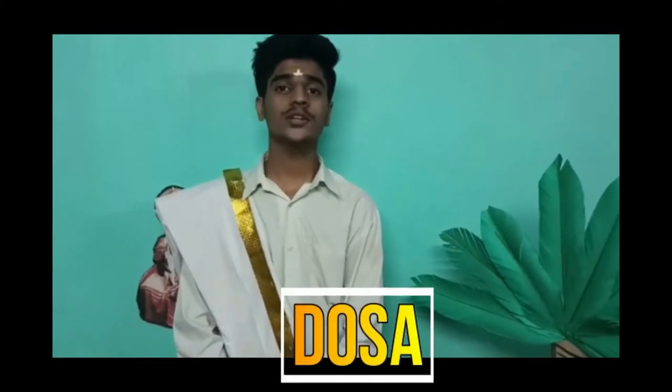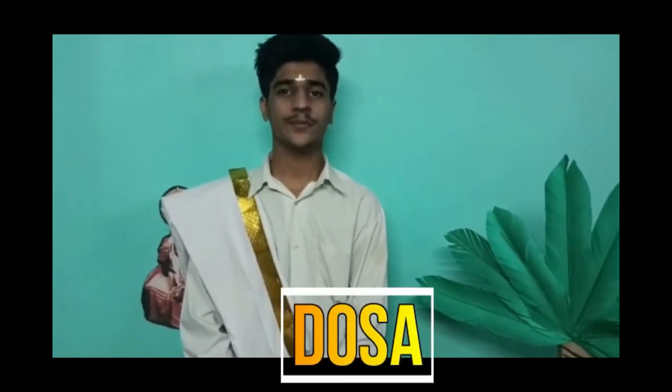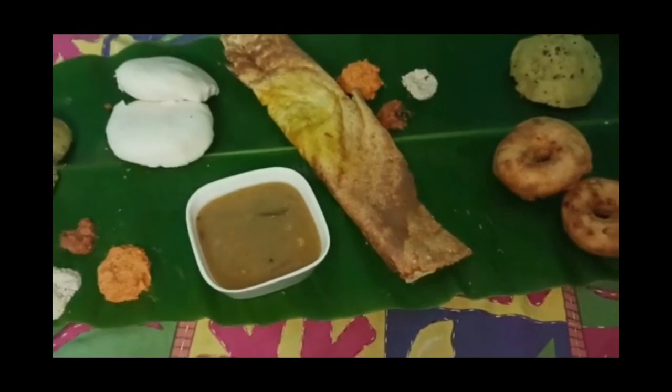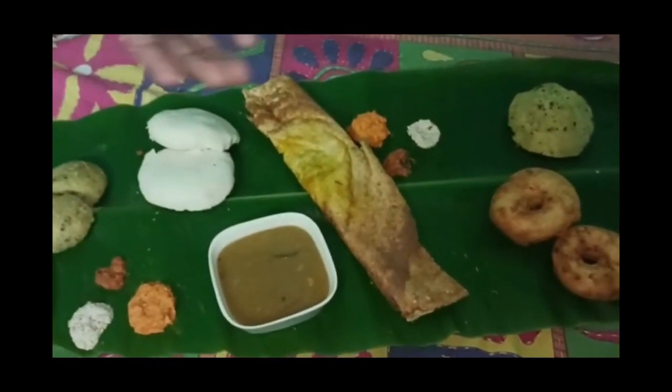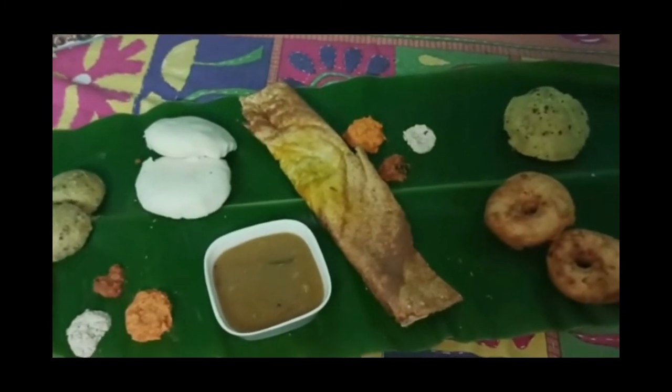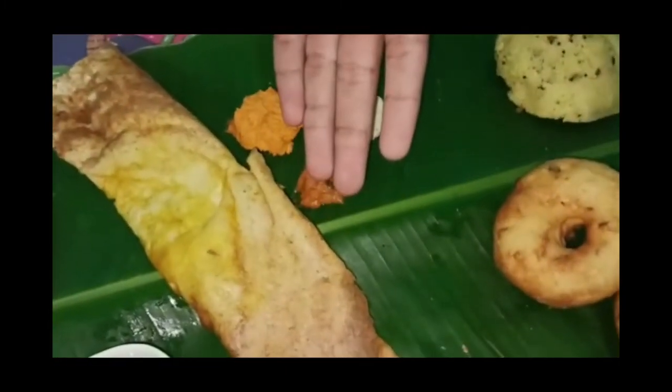Dosa is a popular South Indian dish which is made from fermented rice and lentil batter. People also add urad dal to give texture and taste. Dosa is made by soaking and blending urad dal and rice into a batter. Then the fermented batter is spread on a hot griddle or tawa. Here you can see the dosa, which is served along with chutney and sambar.